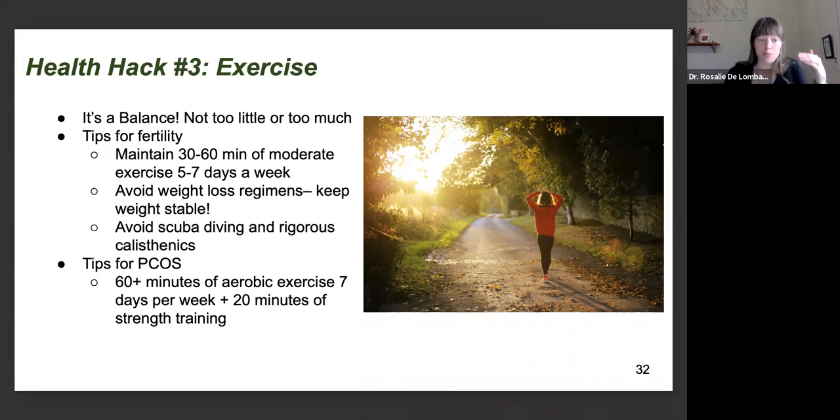Think of our super thin marathon runners who are no longer menstruating. There's just not enough fat on their bodies to support healthy hormones. So not too little, but not too much as well is definitely big here. And that varies from person to person.